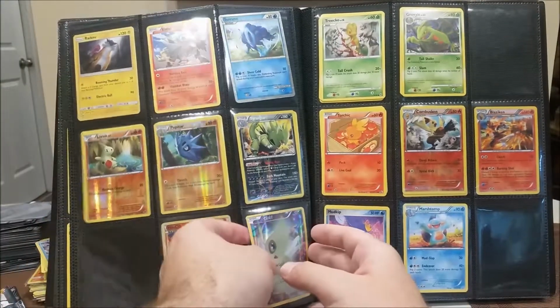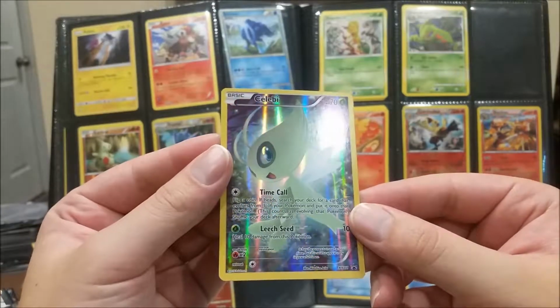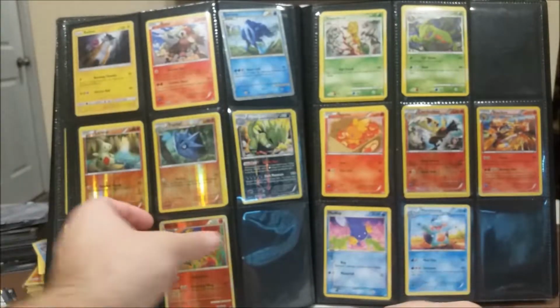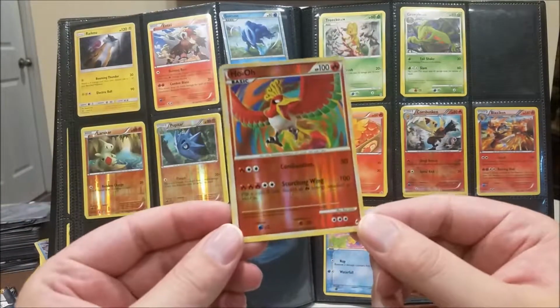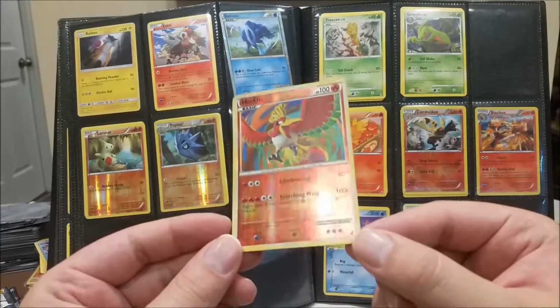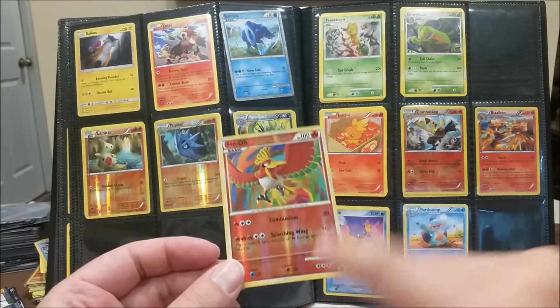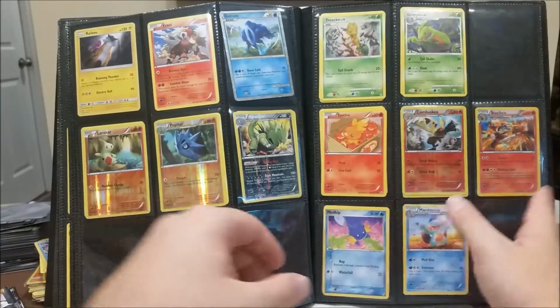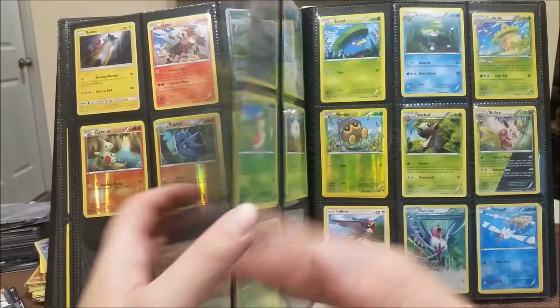Down here we got a nice little Celebi card. Time Recall. It's pretty cool. Nice little full art. An old Ho-Oh card from HeartGold SoulSilver. This was my very first Pokemon game, Pokemon Gold, so I love me a Ho-Oh. I really wish it was the holo version, though, because I already own one of these. Okay, continue. Just gotta make sure that you don't go anywhere, because you're pretty nice.